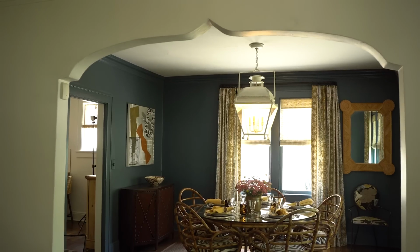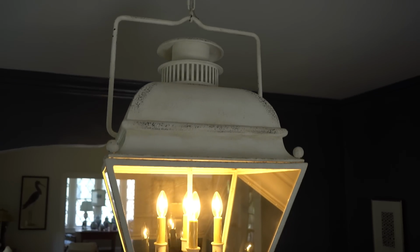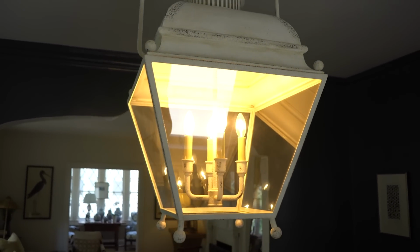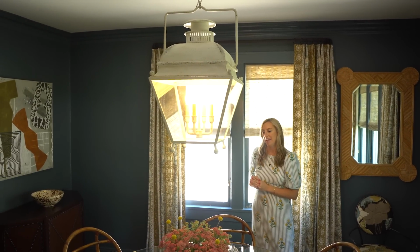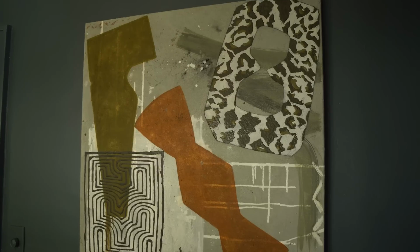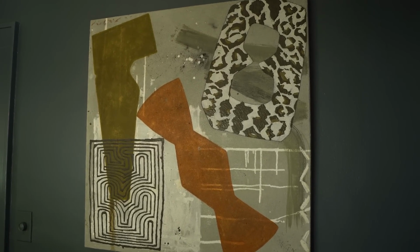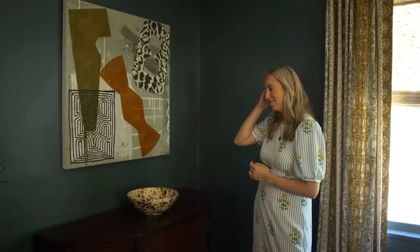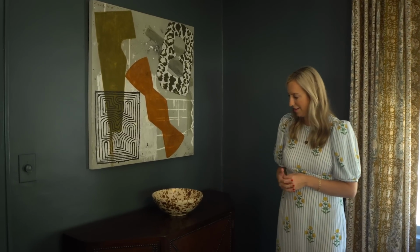I love the details in here. This little arched opening when you walk in, there's a sweet little detail that is original to the house. And then I put this big lantern in from Visual Comfort that I feel like fits my style. It's not too formal in here, and I like the white against the teal walls. And this piece my parents gifted us for Christmas a couple years ago, the artist Stuart McDonald. I think she just creates some really fun abstract pieces, and I love the colors and patterns that she uses. And this piece came from an antiques place in Atlanta when we used to live there.